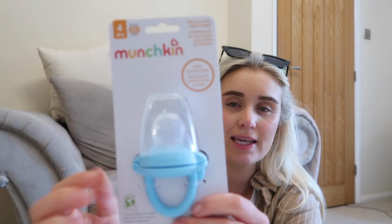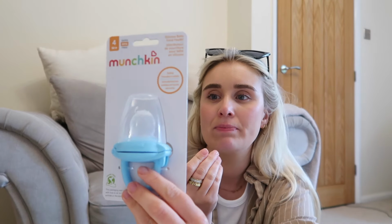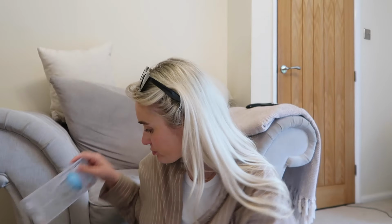It's just one of those things that you can put fruit in and then, how do you explain it? What's it actually called? A food feeder. You put maybe banana or strawberries in it and there's some little holes in the teat so it doesn't go in whole. So one of those. I then got these two mugs.